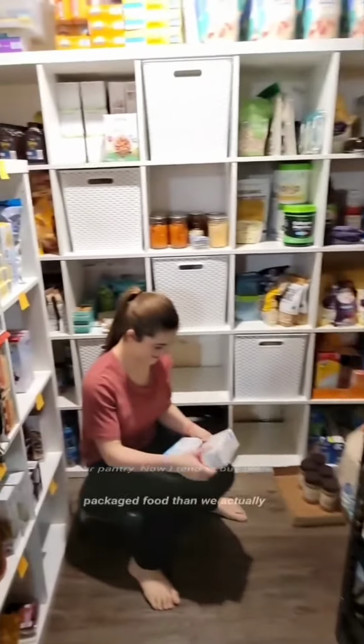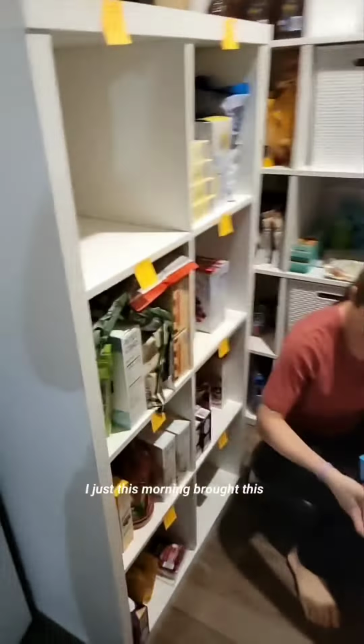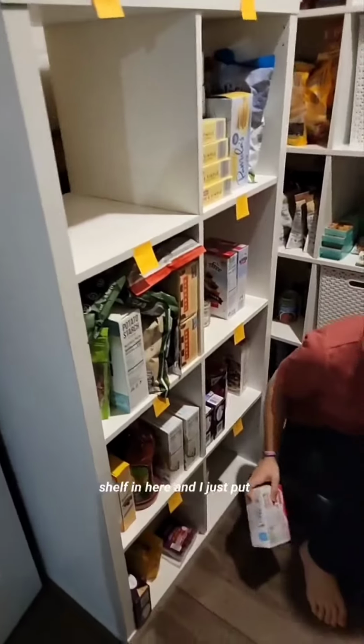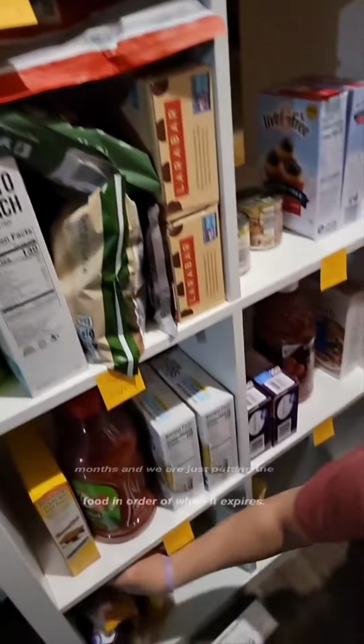Now, I tend to buy more packaged food than we actually eat. I've just discovered this. So I just this morning brought this shelf in here, and I just put little Post-it notes to label the months, and we are just putting the food in order of when it expires.